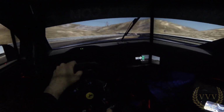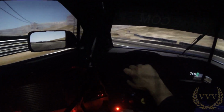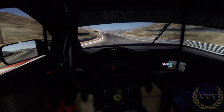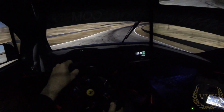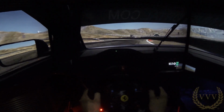The only way to close up on these guys really is to really refine your line. So you've got to be flat out if you're going to be competing with the AI on this. You've really got to know every gear for every corner. I'm still not there yet. Obviously, I only started playing it last night, so it's taking a bit more time to maximise the speed.